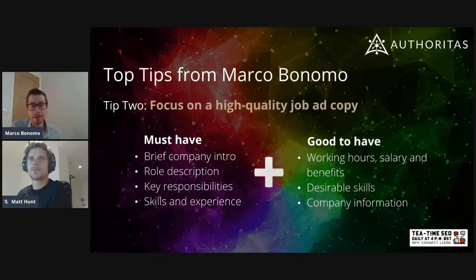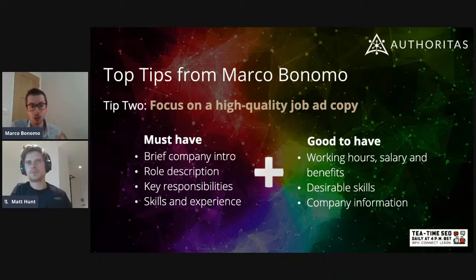Another tip is that Google for Jobs has got its own search engine, so it's a search engine inside another search engine, and it's not considering some other elements like backlinks. One of the most important SEO elements for Google for Jobs is the quality of the job ad. What does it mean? When you're structuring your job ad, you need to make sure that you've got the basic essential information, such as the company intro, what you're looking for, responsibilities for the candidate, and all the skills and experience you really want to find in a candidate.